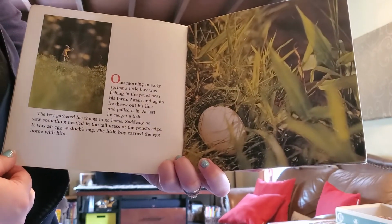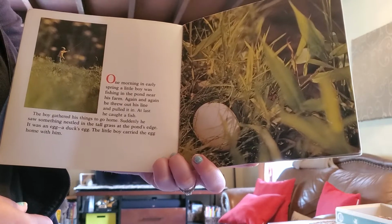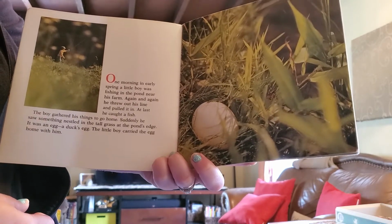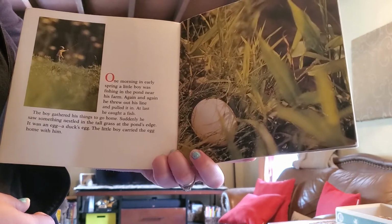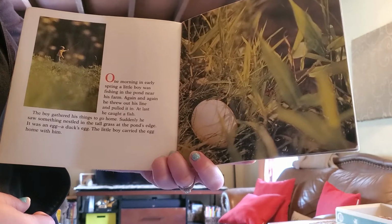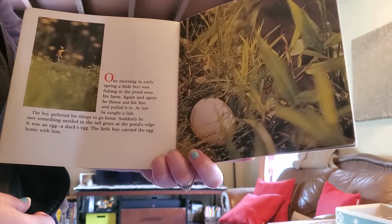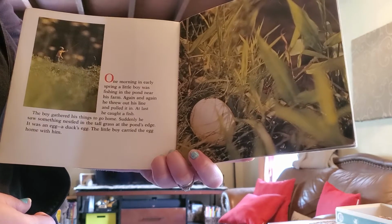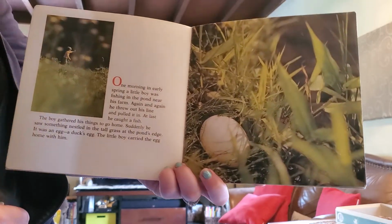One morning early spring, a little boy was fishing in the pond near his farm. Again and again, he threw out his line and pulled it in. At last, he caught a fish. The boy gathered his things to go home. Suddenly, he saw something nestled in the tall grass at the pond's edge. It was an egg, a duck's egg. The little boy carried the egg home with him.